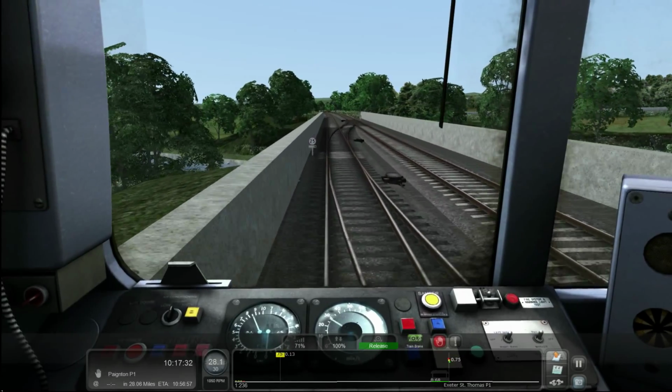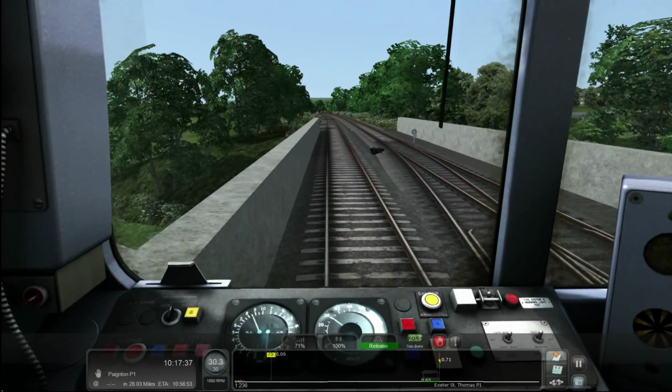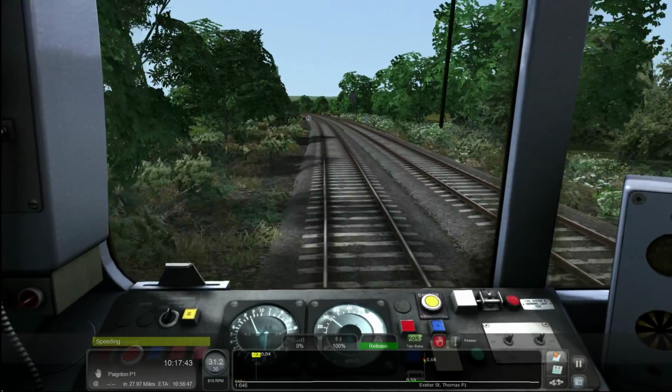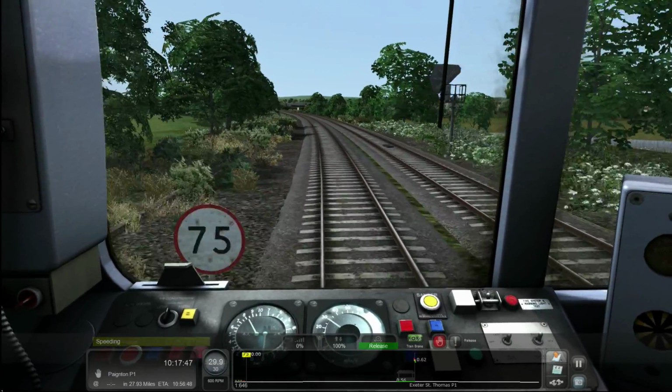So the next station will be Exeter St Thomas, which is in just over half a mile now. Oh man, I'm speeding already. Too much talking while I'm playing. Right, slow it down a little bit. Right, I'm going to shut up for a bit and let you enjoy the video.